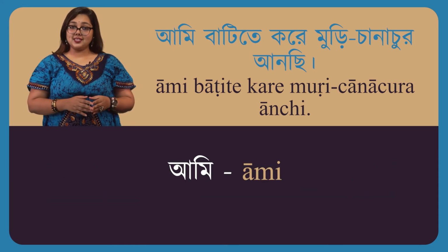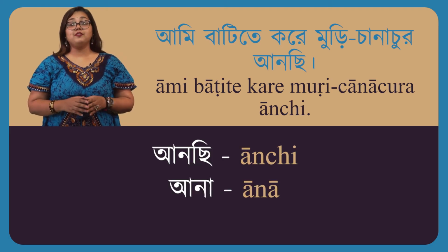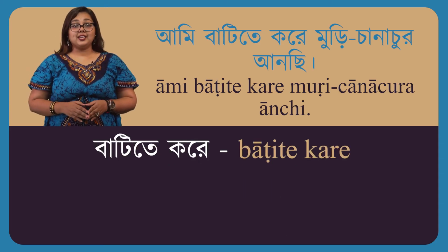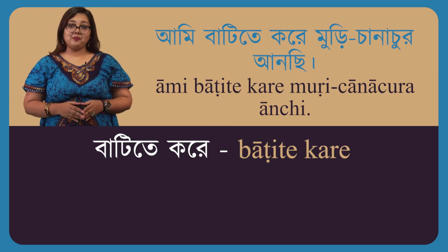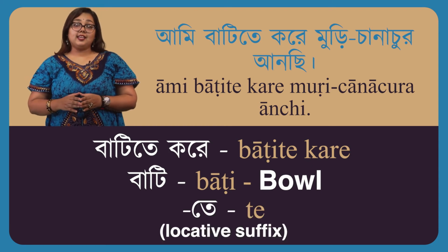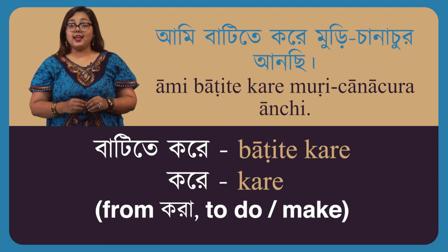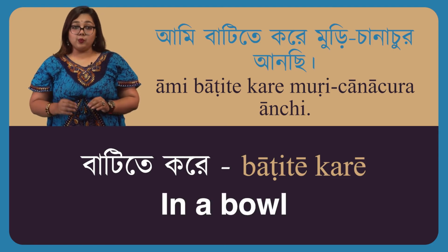Phrase "ami" means I, and anchi is the present continuous form of ana, meaning I am bringing. The expression batite kore is a great example of instrumental use in Bangla. Here, bati means bowl and te is the locative suffix and kore means to do or make. Hence, batite kore means in a bowl.